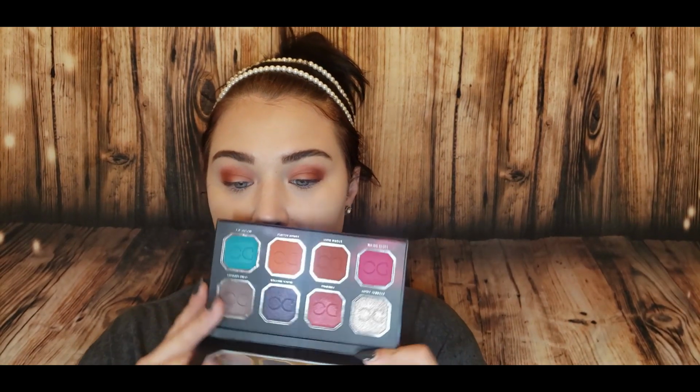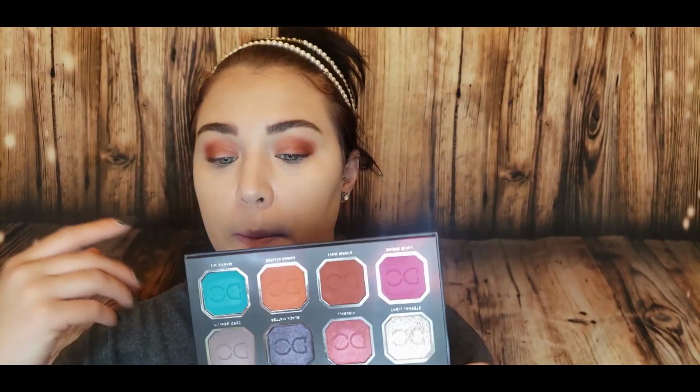So we have 2 shades in here that are kind of screaming my name. What I'm going to do with them, I don't really know. We have Mystic Ice, which is this gorgeous blue. And then we have Lucid Dream, which is this bright pink.